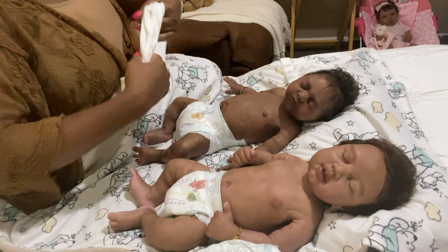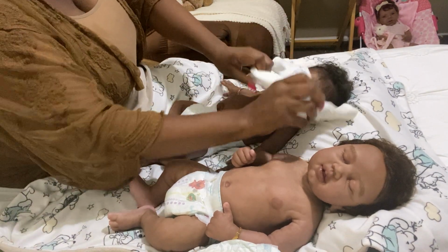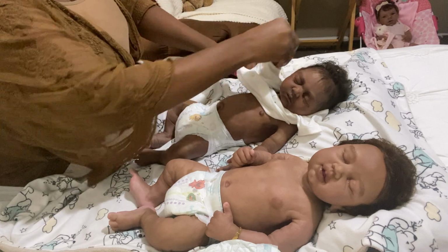And then I'm gonna change little guy over here, because I was actually gonna change Jameson off camera, so he won't be matching little Gabriel here.